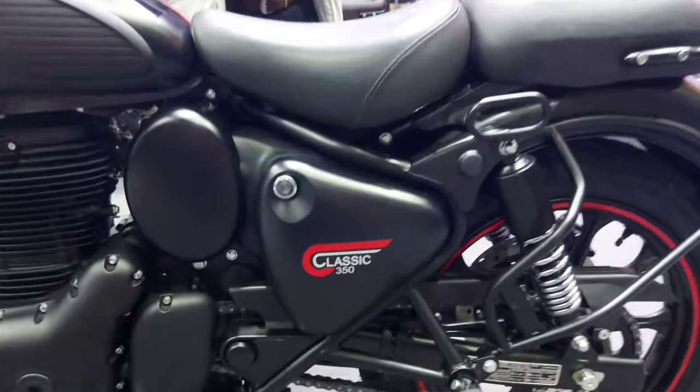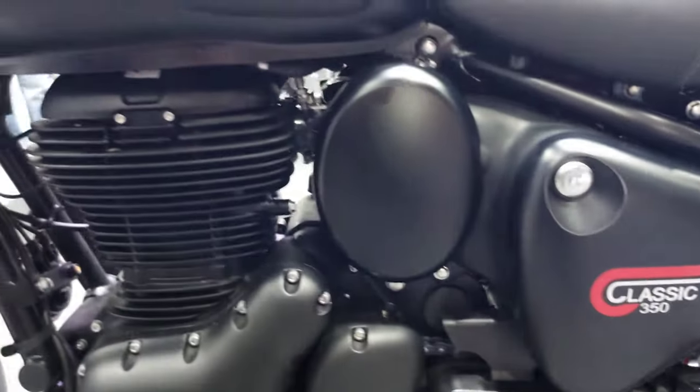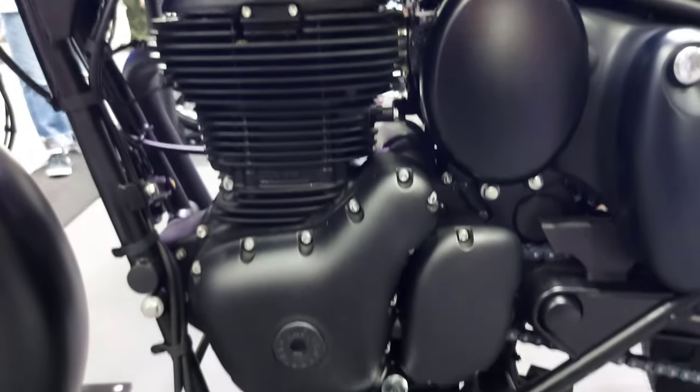The launch of the Royal Enfield Classic 350, 2022, a timeless classic, direct from the 1950s.